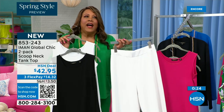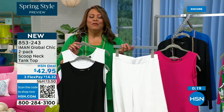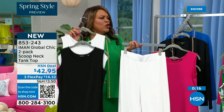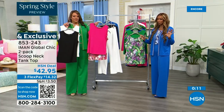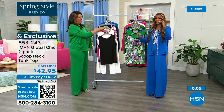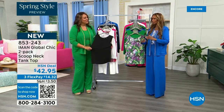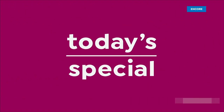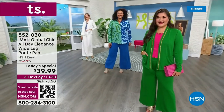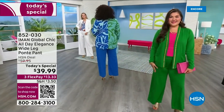I want you to get items that make it easy for you. It's stressful in the world. We don't have time to think about what goes with this, what goes with that. This goes with everything. This is a collection, not one piece on its own. It's thought through. The pant works with the topper and the tanks. You can mix and match and wear it with other things in your closet. The colors are exactly the same, so there is no guesswork about whether the colors match.